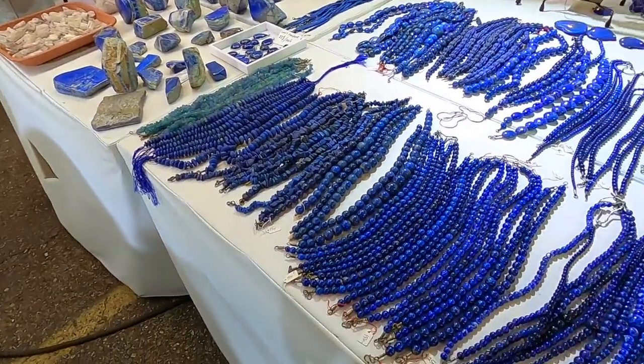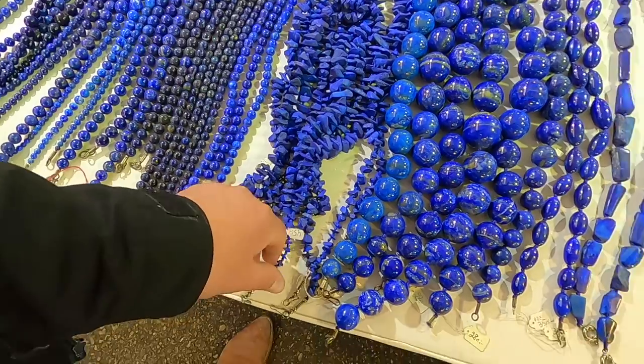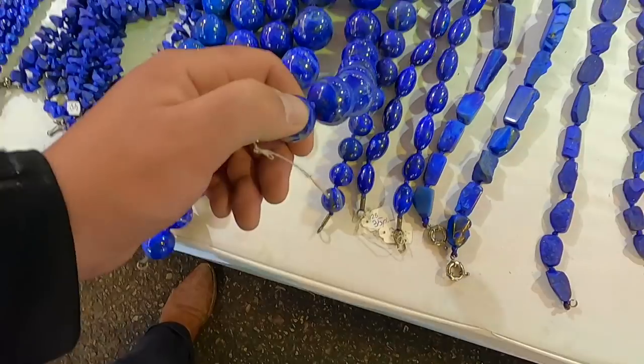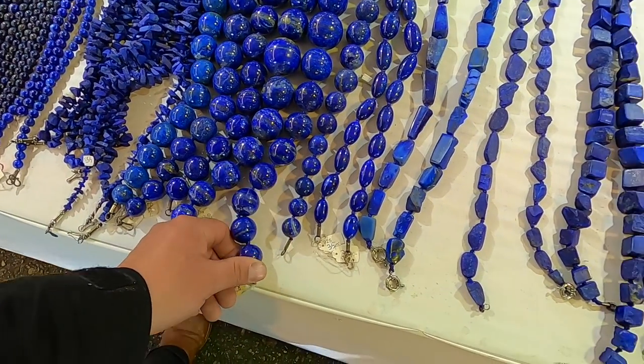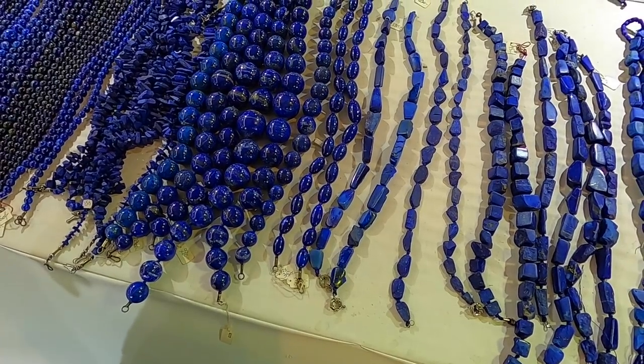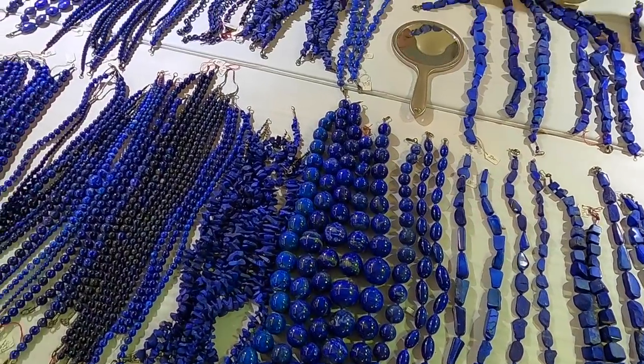Lots of lapis beads. Looks like this is $45 a strand. This one is what? $208 a strand? Perhaps that's the weight. No, looks like it's the price. I think it's the price for the whole thing, isn't it? For the hank? Maybe.